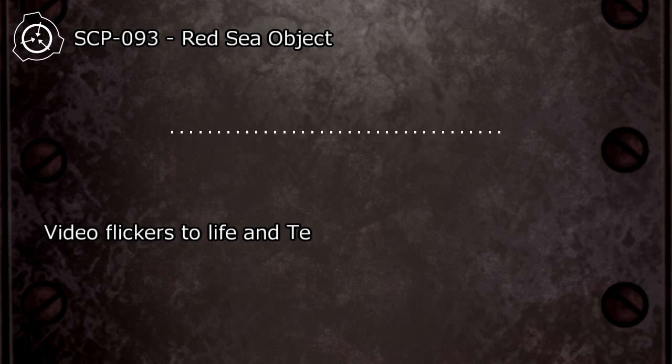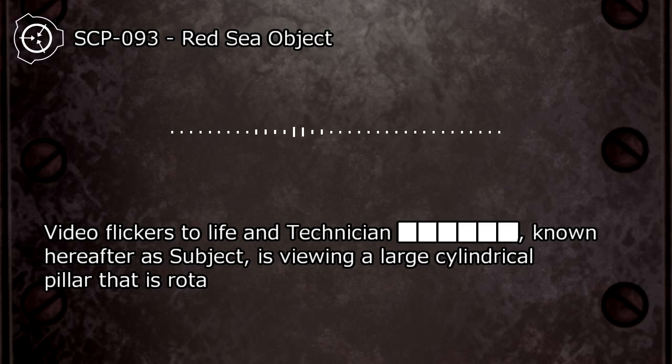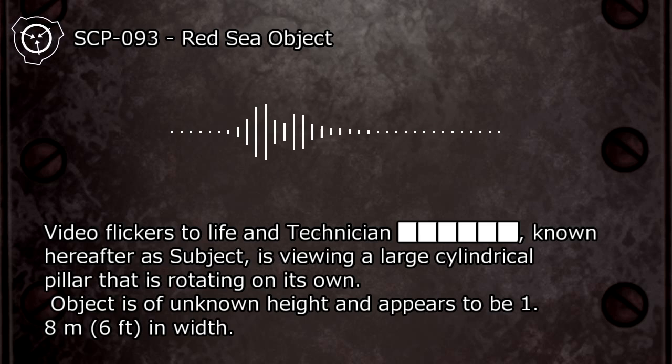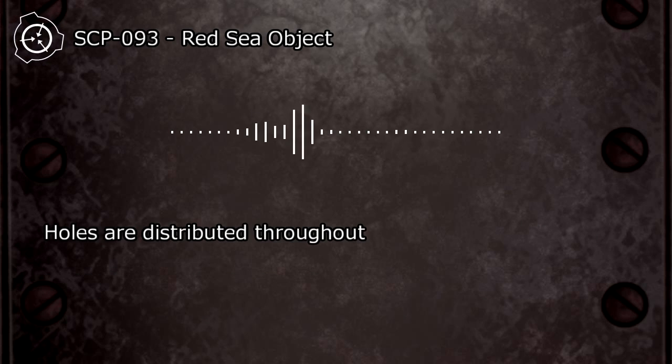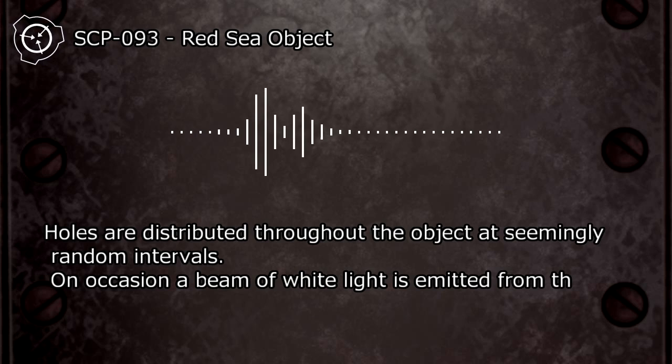Video flickers to life and technician, known hereafter as subject, is viewing a large cylindrical pillar that is rotating on its own. Object is of unknown height and appears to be 1.8 m, 6 feet, in width. Holes are distributed throughout the object at seemingly random intervals. On occasion a beam of white light is emitted from these holes.